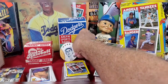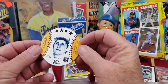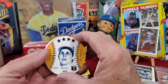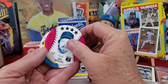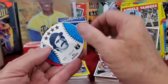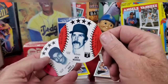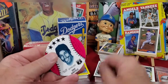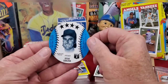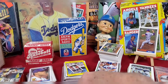Then we've got the 80s. These were '83, I believe. Baseball player cards. We've got Greg Walker, Rick Sutcliffe, Jesse Orosco, Bill Buckner, Jack Morris, Hall of Famer, and a Dave Winfield one. And Steve Carlton. So we've got a couple nice ones in there.